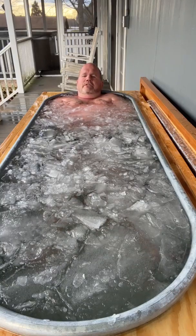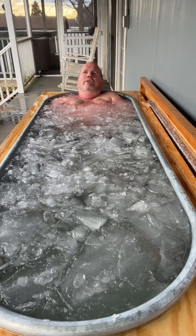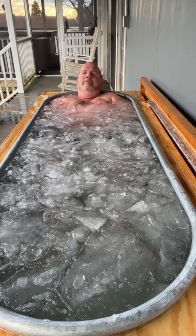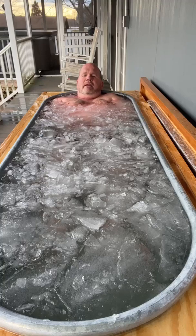And especially with all the uncertainty about the future, of where things are going, it's better to come up with ways now to heal thyself and to keep yourself healthy. And an ice bath is one of those things that I choose to do in my own life. And I think it served me pretty darn well.